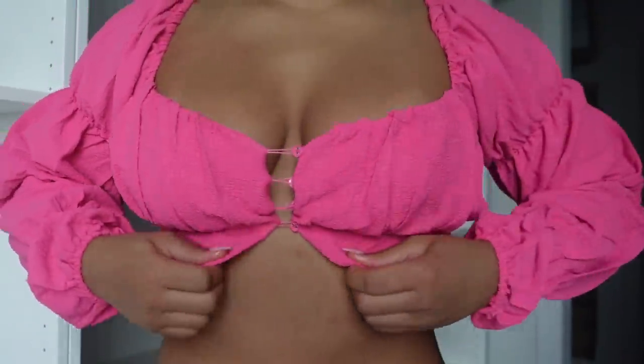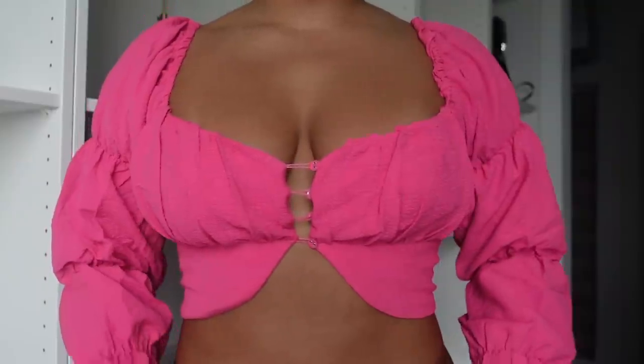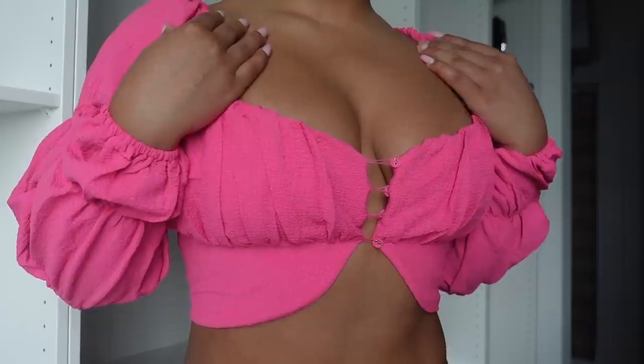Talk about a top. This is screaming summer, springtime. I just love this pink. I love pink in the summertime, especially against my tan skin. Baby, you need this top in your closet. Period, point blank.